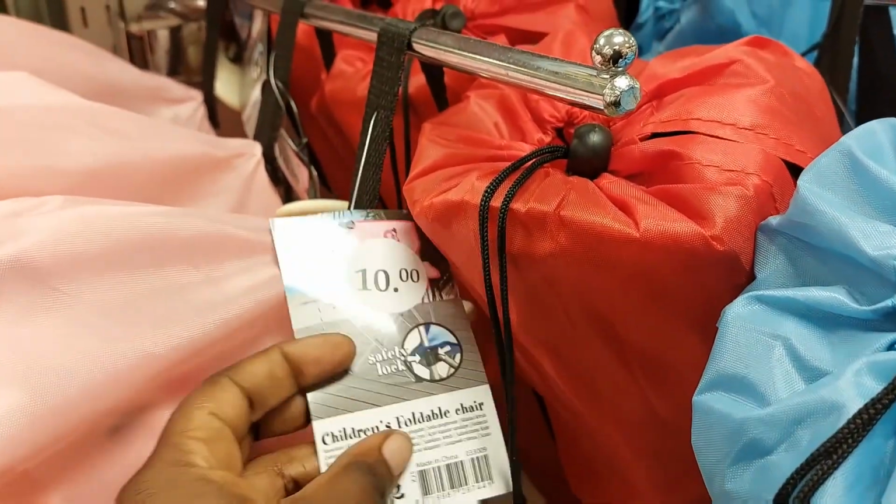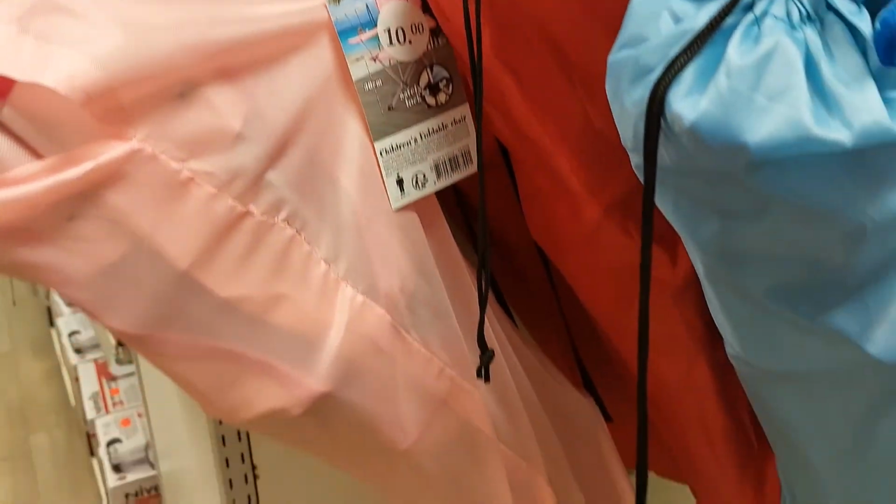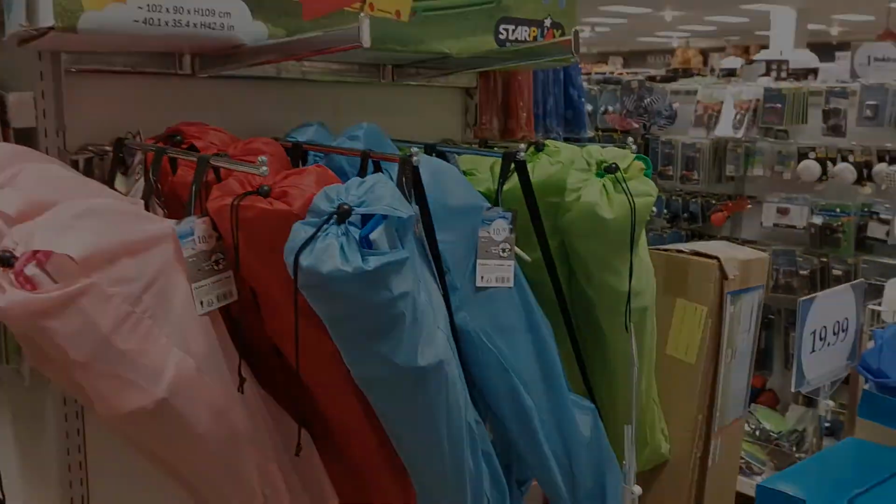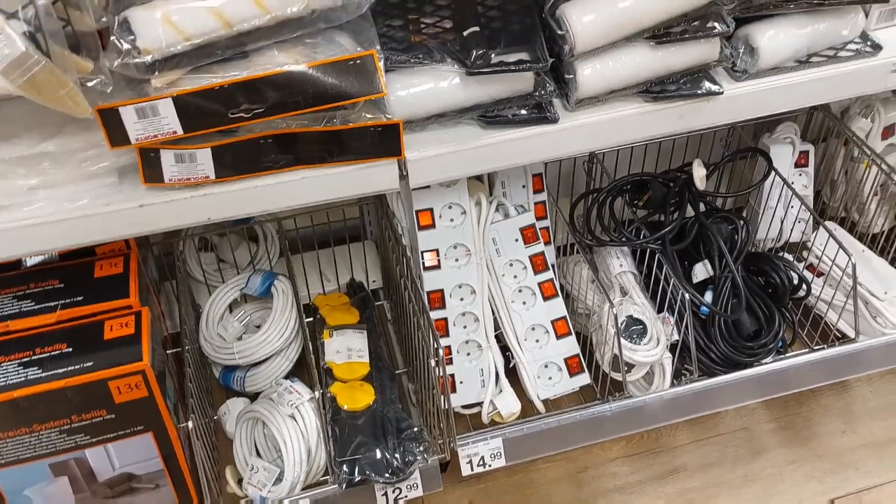They also had the children's chairs, but the children's chairs didn't make sense to me because they're like €10 less than the adults' chairs. I'd rather buy an adult chair.